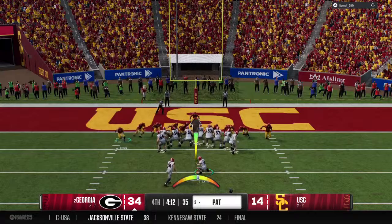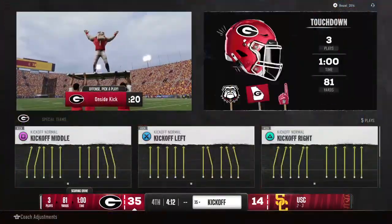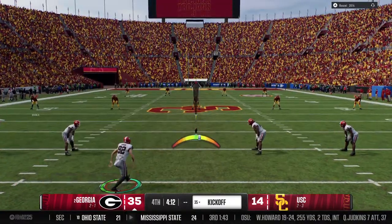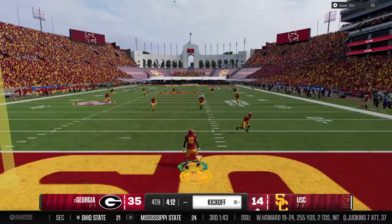Huge play. It's so nice to have guys that can create these explosive plays like this. You hand it to him, he can do the rest. Look at the speed. Look at the elusiveness. Get into the end zone. Nice run. Almost ready to kick it away after scoring the touchdown.